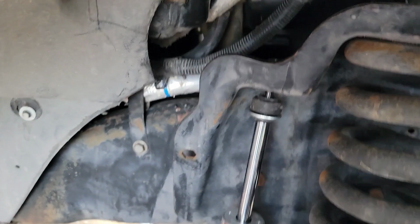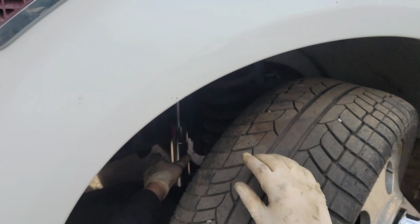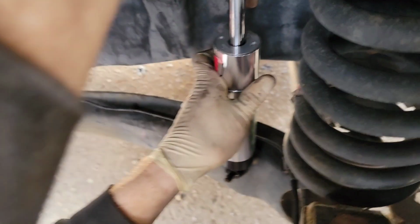All right, I'm gonna drop it down a little. It's not on air, is it? No, I just got helper bags in the rear. Yeah, I'm sorry, Braden. Not air. Yeah, you won't overextend it, man.